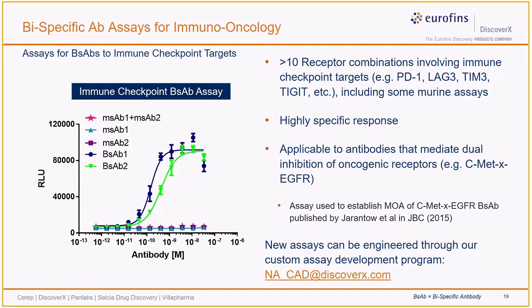So finally, these assays are all published on our website, but if you're not able to find the combination that you're interested in, new assays can be engineered through our custom assay development program.